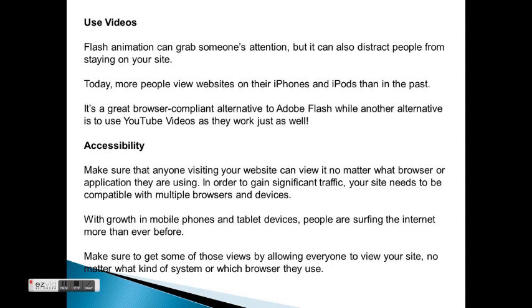Use videos. Flash animation can grab someone's attention, but it can also distract from staying on your site. Today, more people view websites on their iPhones and iPods than in the past. Video is a great browser-compliant alternative to Adobe Flash, while another alternative is to use YouTube videos, as they work just as well.